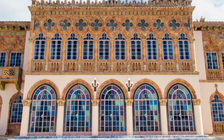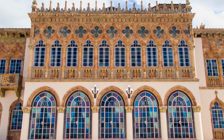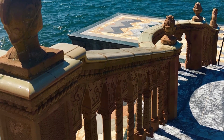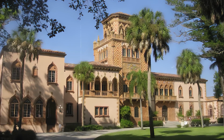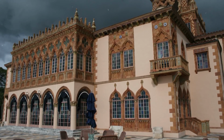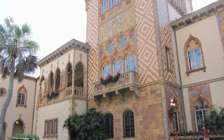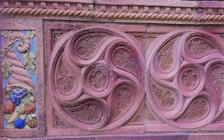The mansion's location on the water makes it even more charming. The terrace has amazing views, especially at sunset, when the light bounces off of the water and makes the atmosphere magical. The landscape gardens around the house are very pretty and provide a peaceful escape with a touch of Italian elegance.